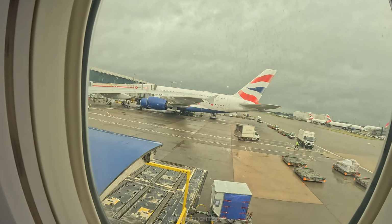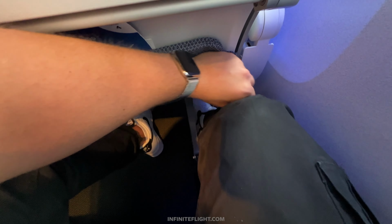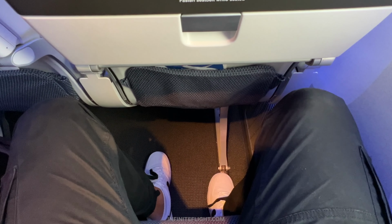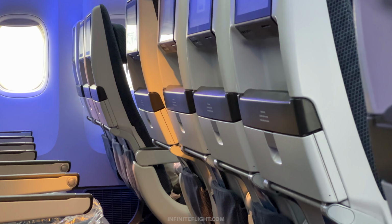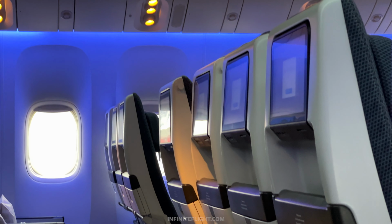Right, let's have a little look around before we get going, starting with the legroom. Honestly, the legroom is okay. Not the best, just okay. I have enough room to somewhat stretch my legs. The only thing that's slightly frustrating is this bracket that's holding the chair to the floor, which is 100% in a really awkward location. I can't complain too much about the legroom though, as I got incredibly lucky and had a free seat next to me.